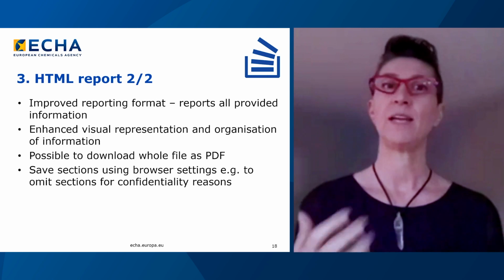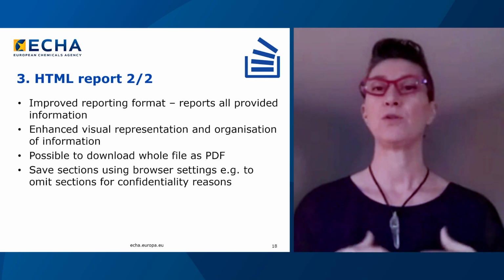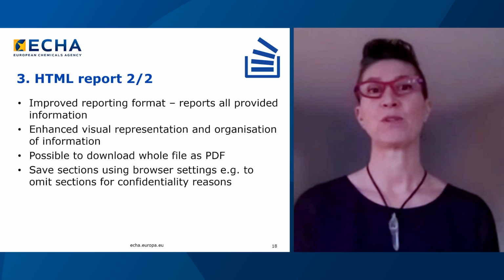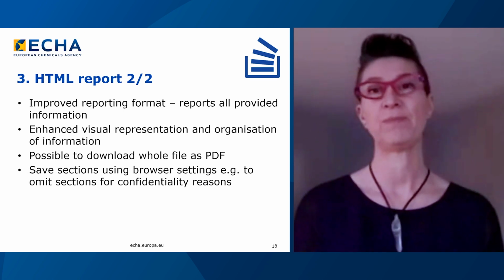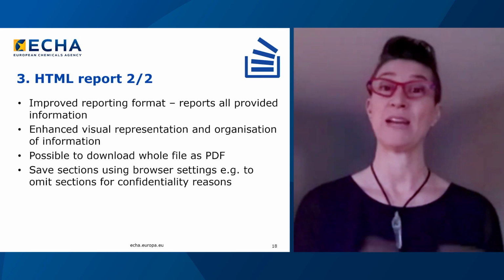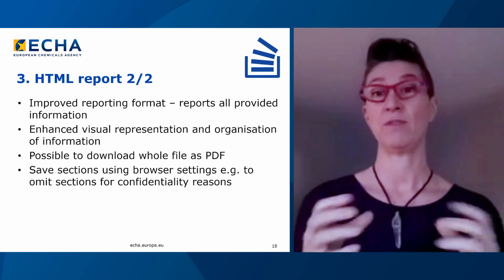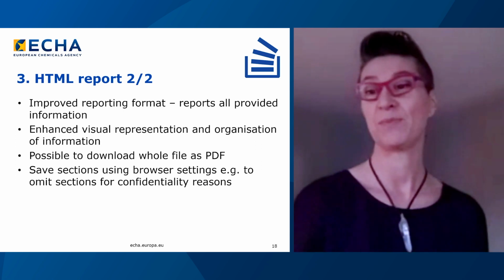In addition to this, it also has an improved reporting format, so it allows you to include in the report all of the provided information. The HTML report also has an enhanced visual representation and organization of information. One other thing to bear in mind is that it's possible to download the whole file as a PDF still, and you can also report just sections of that file for confidentiality reasons. You can just check in your browser settings.